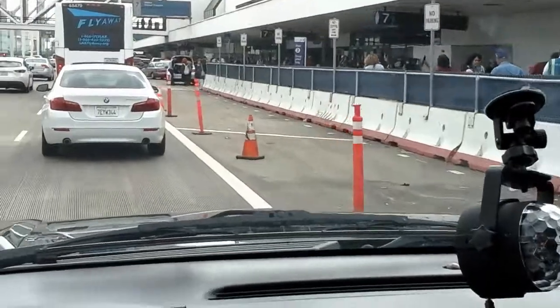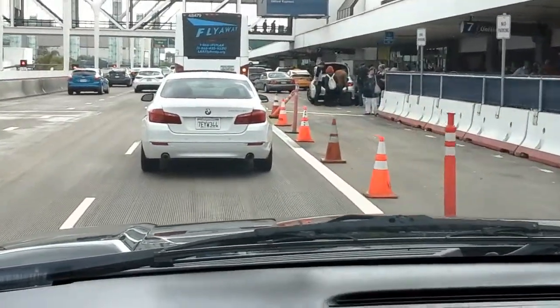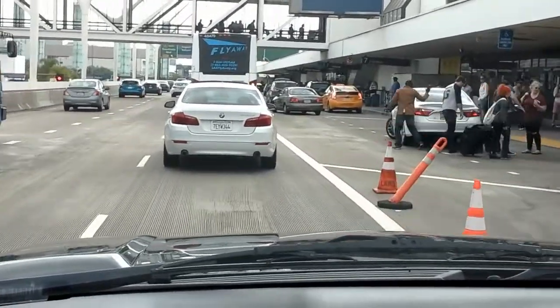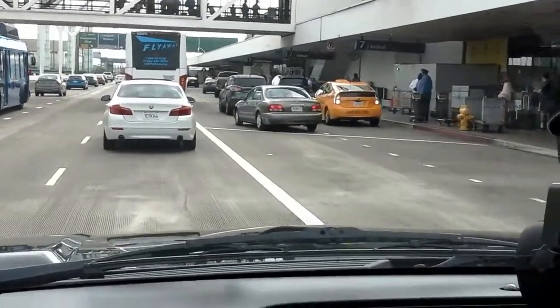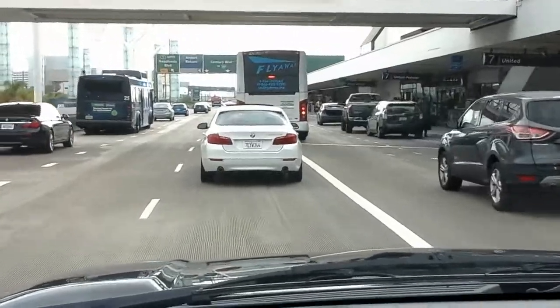Looks very, very busy here. Let's say I had to drop someone off at 7. I would want to start heading over there and try and get right behind that yellow taxi. See there? That's where I would edge in, but I don't have anyone on board right now, so I won't be doing that. Ladies and gentlemen, leaving the airport right now.